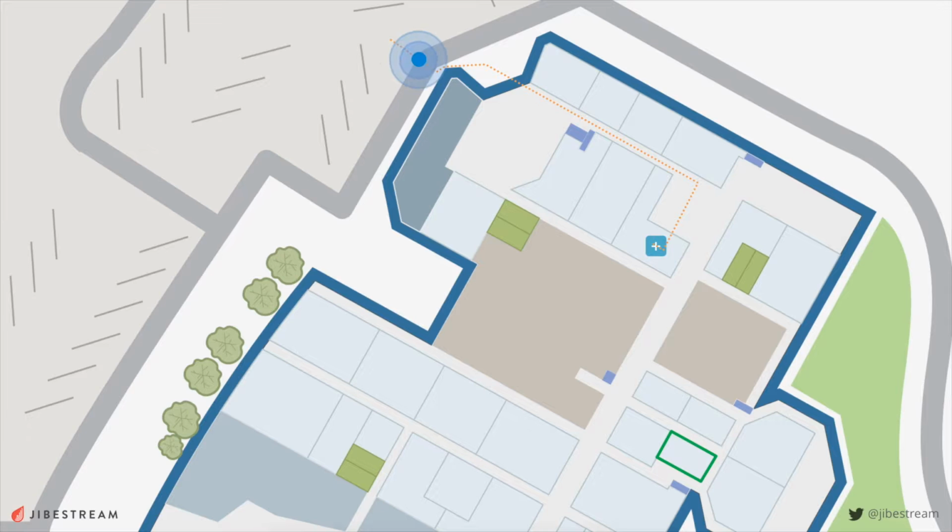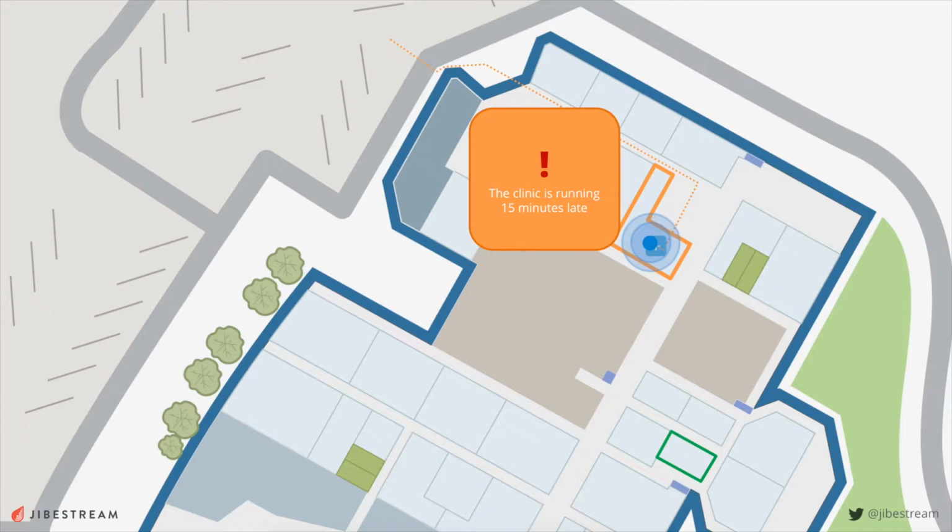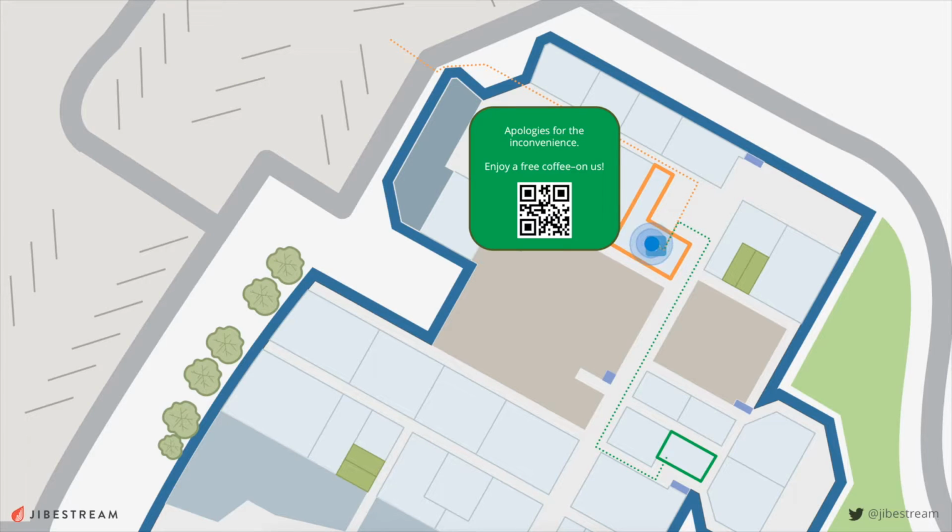Now, once you arrive, having the ability to know where you parked, mark that off, get directions to the clinic you're going to, and then maybe they're running behind. So they send you a notification because we integrate with the nurse call notification system. Hey, we're running 15 minutes behind. Buy a coffee on us, and here's the directions to go get it. These are the types of things that really impact the patient experience.